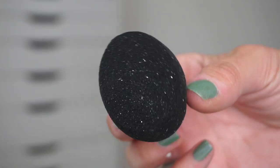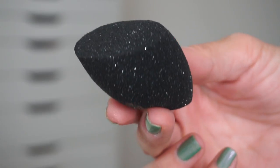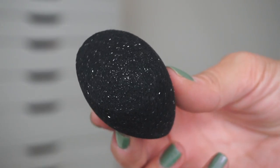Oh, I have lots of beauty sponges. So I have this one from e.l.f. This has pieces of glitter in it. I will do a close-up so you guys can see. Do you guys already know why this is a fail? It's a beauty sponge with glitter on it.